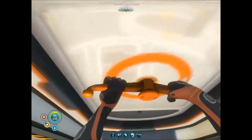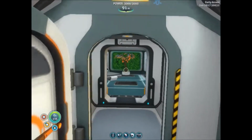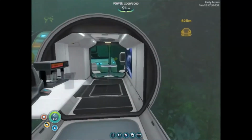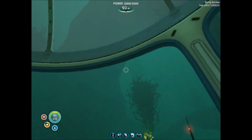Welcome. We are now inside the kelp base. Today we are going to perform a science experiment. During a recent live stream, we encountered the eggs of a crab squid which we named Bonnie. After returning them to the base and building a three-story alien containment chamber, they began to hatch.